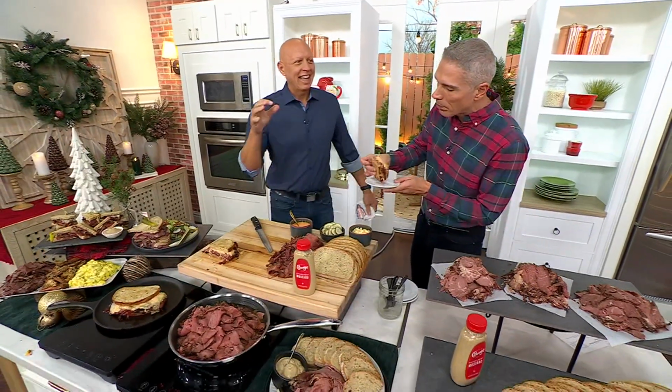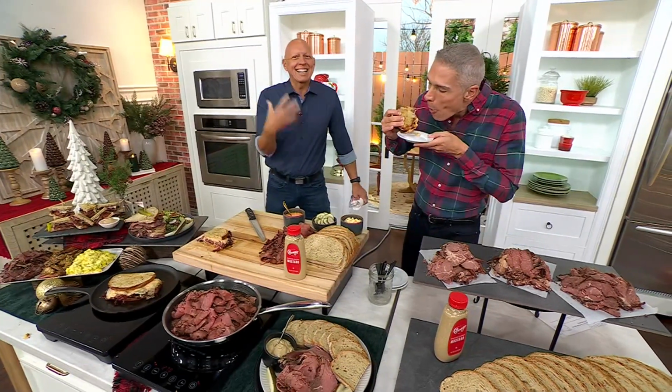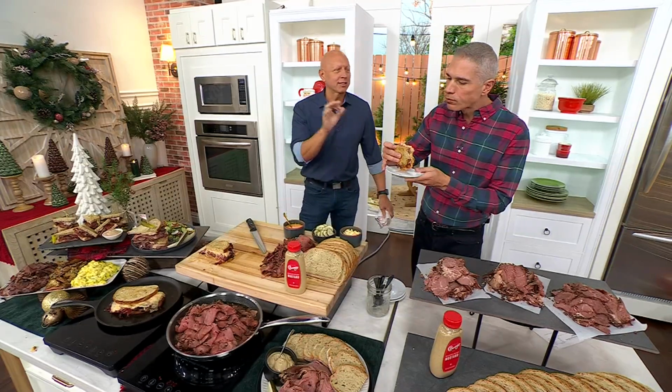I cannot wait to take a bite. Yeah, so while you're taking a bite, think about Carnegie Deli. It's one of those places, it's an iconic, legendary culinary experience. You would go to New York to the shows and think about having their hot pastrami sandwich. Well, that's what this is. That classic recipe since 1937.